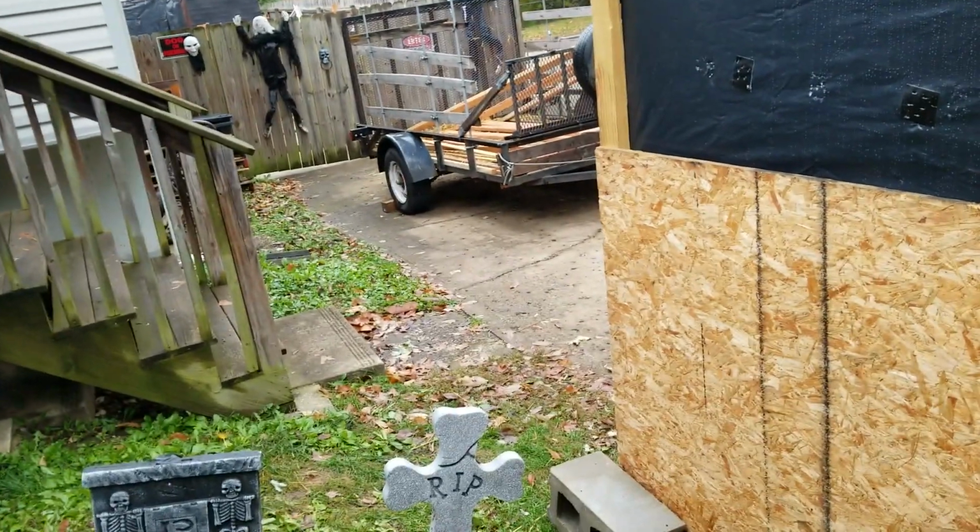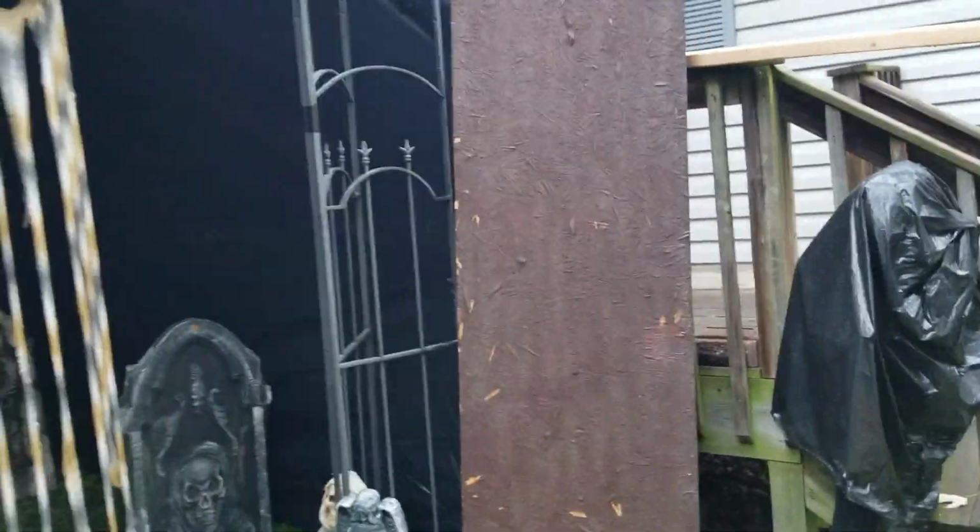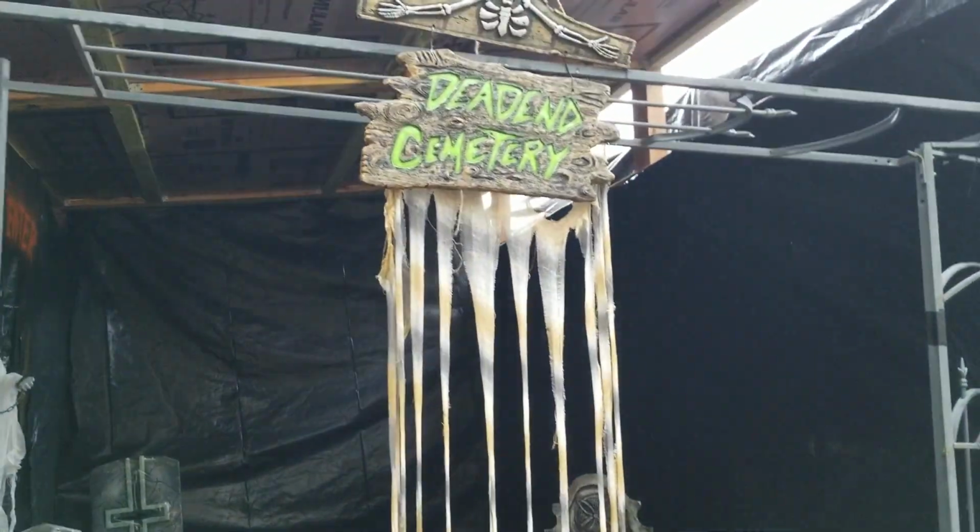So this area will be covered off, so they won't be able to see into the property. But this is the beginning of our actual cemetery, the Dead End Cemetery.